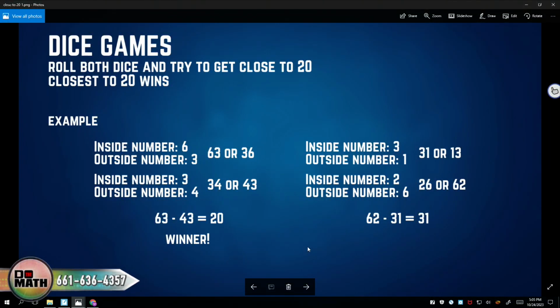And we're trying to get as close to 20 as we can. So inside one of the die, we had a 6. And the outside number was 3. So a 6 and a 3 can either make a 63 or a 36. Is that all right with you? Yes. Okay. The next die had a 3 and a 4, so it could be 34 or 43. Now the goal is to get as close to 20 as you can. So what they did is they took 63 and 43, subtracted them, and got 20. You following it so far?